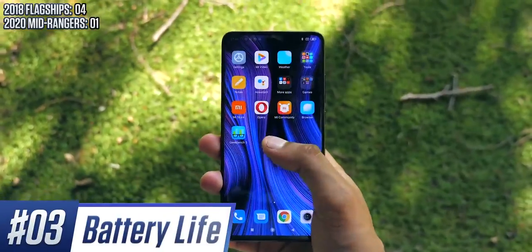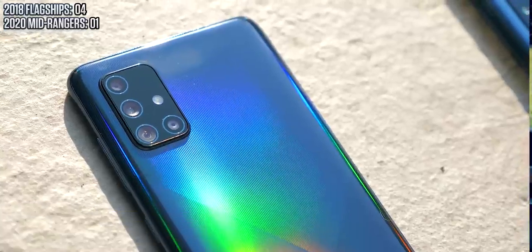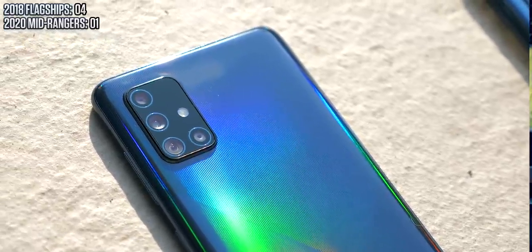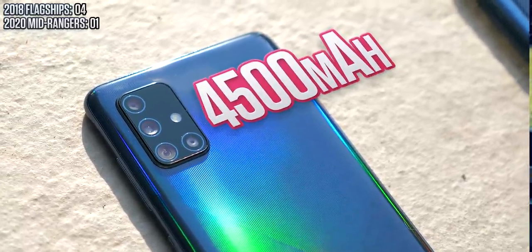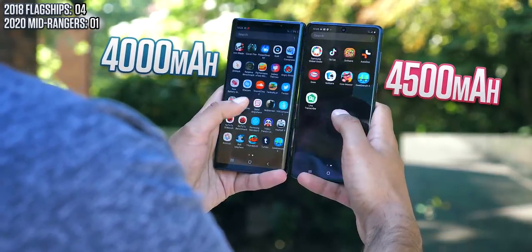Number 1 is battery. I already mentioned that these newer phones have more power-efficient chips, but add to that that the trend in 2020 just seems to be to also have massive battery cells. So you've got more physical battery in a phone that's going to use that battery slower.